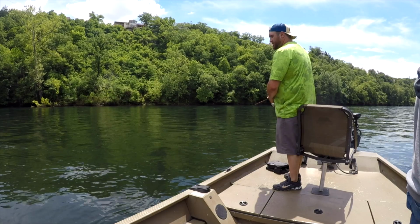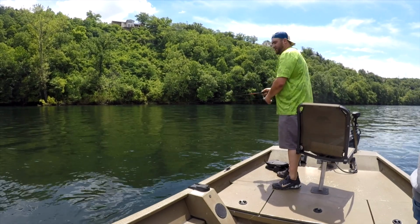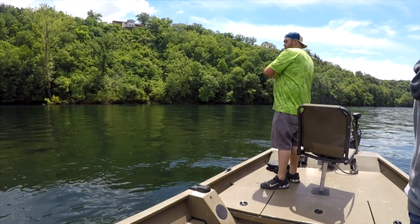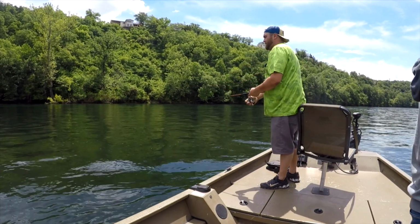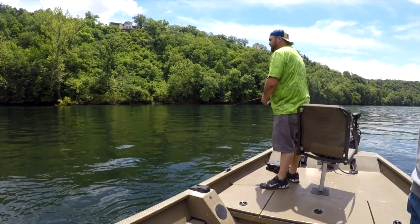And we are just now entering the narrows here. Water's starting to get real shallow. This would definitely be the point where you wanted your motor raised up out of the water and your trolling motor even set on a shallower depth.